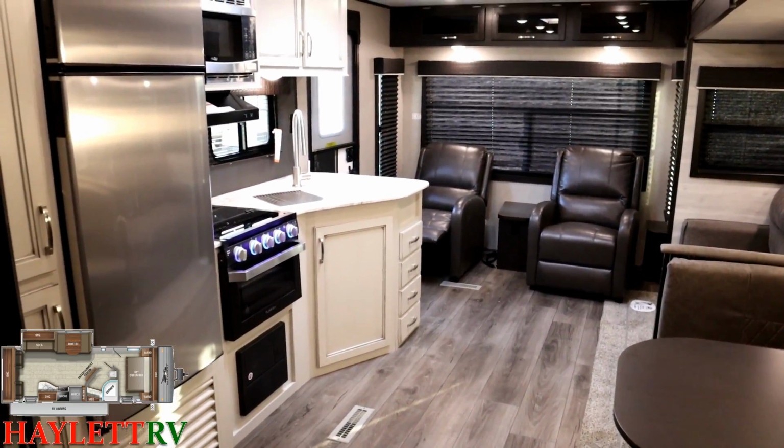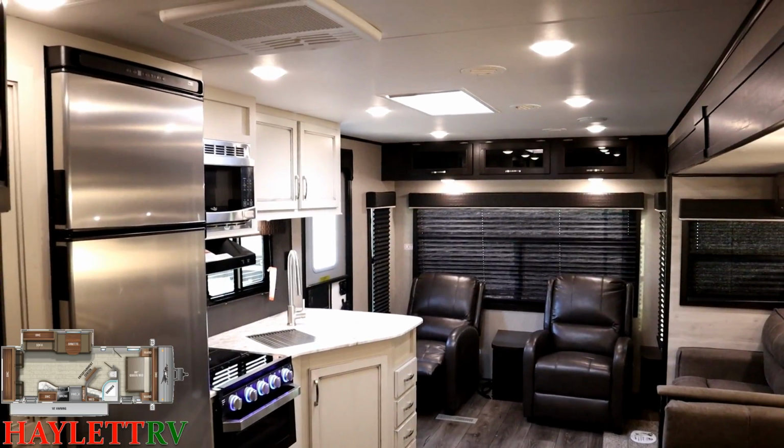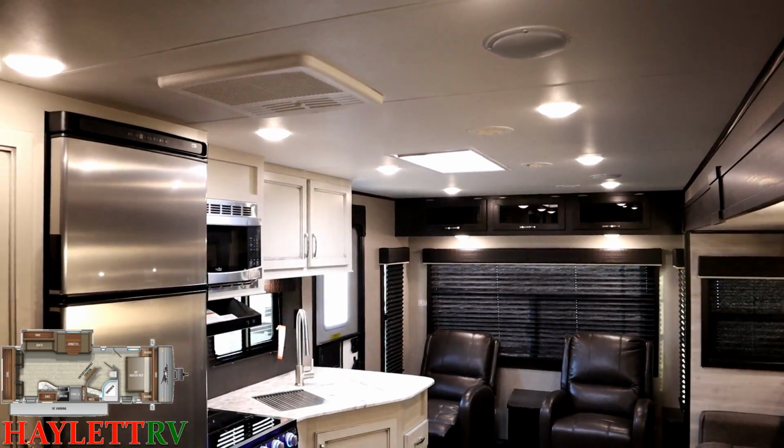Kind of like the 6'9" ceiling, the taller ceiling system that you have here versus a 6.5-foot conventional height. No, they're not the only ones doing that. Catalina, a full Wildwood, does that here at Haylett RV, and it's really nice. But there's little details too.